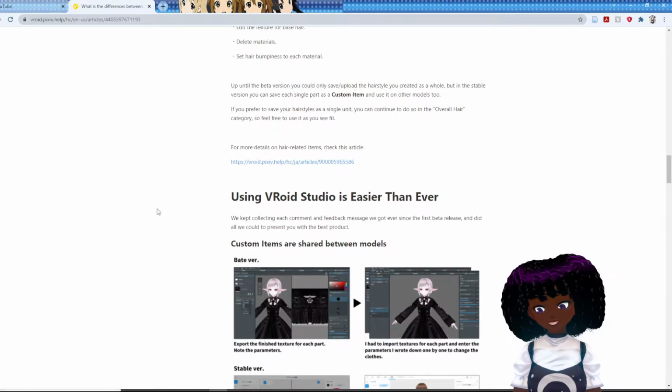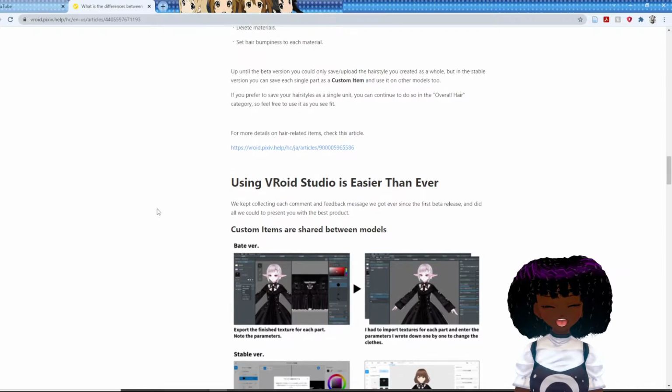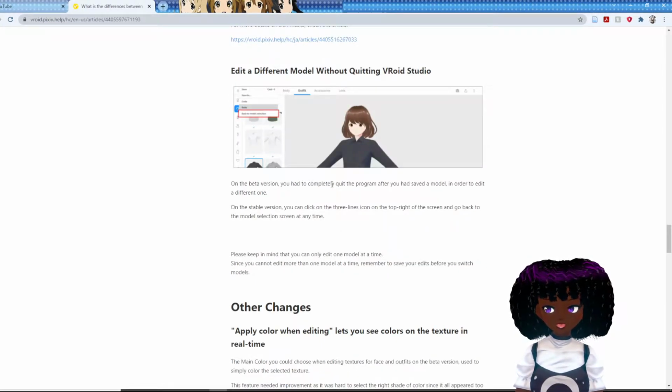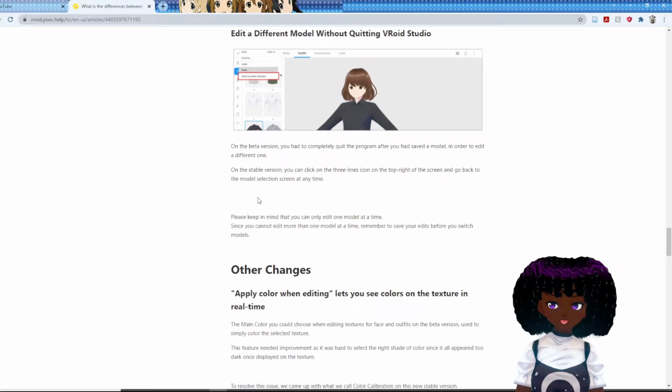VroidStudio is easier than ever. Okay, yeah, sure. Okay, yada yada yada. On the beta version, you had to completely quit the program after you've saved the model in order to edit a different one. Oh yeah, that's true.